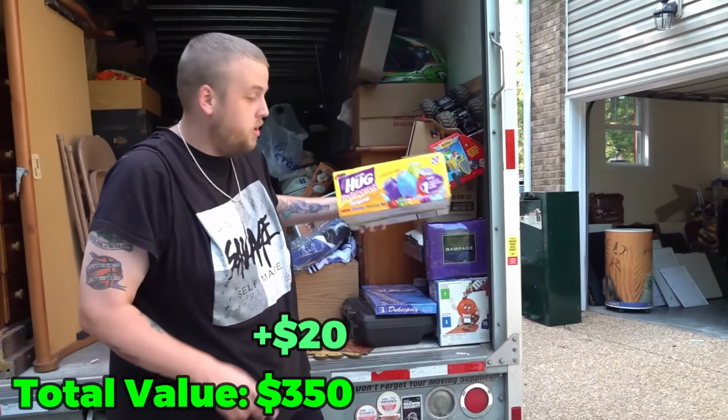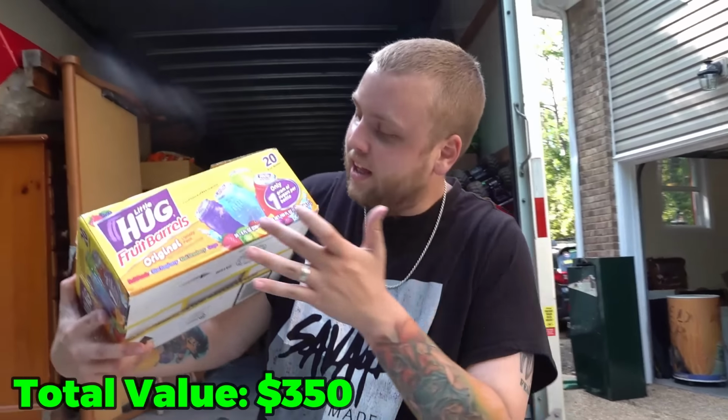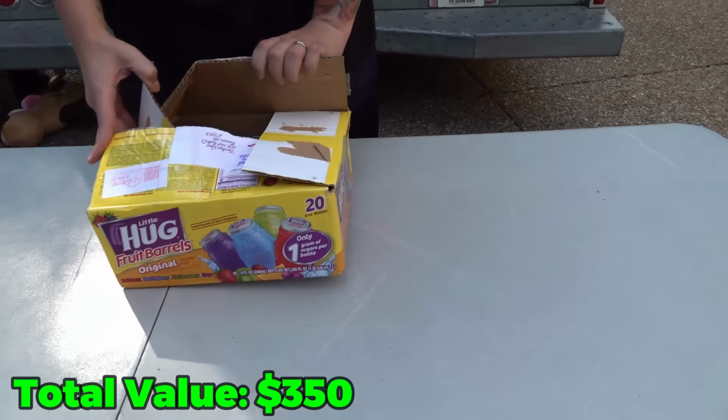These things are when you know you're going to a good birthday party when I was a kid. The blue ones. The blue one's the best. It's the only one I like, actually. I didn't care for any of the other ones, but I don't think that's what's in here.